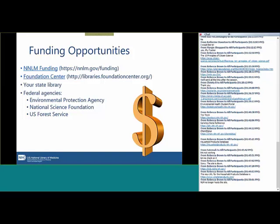And depending upon the type of project you're interested in, federal agencies offer larger awards for outreach and citizen science programming. And one that we didn't list, but one that you might consider, is the IMLS grant.